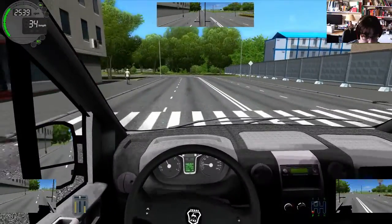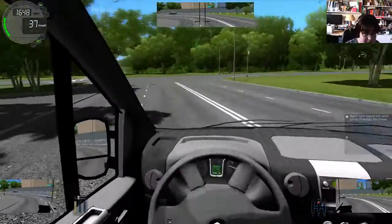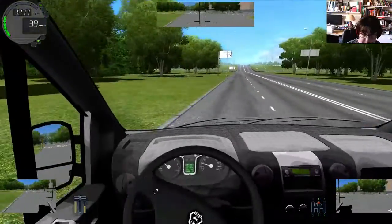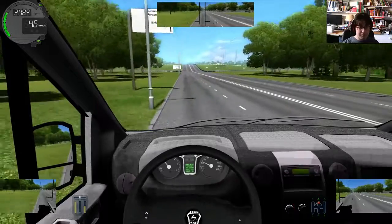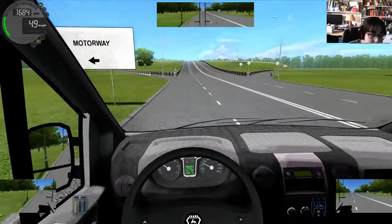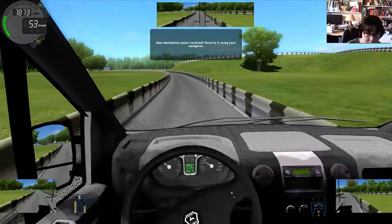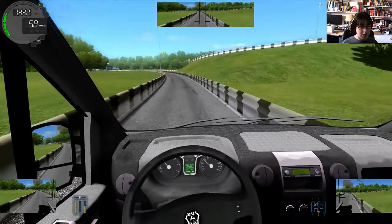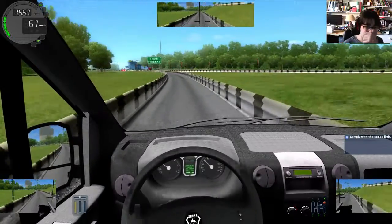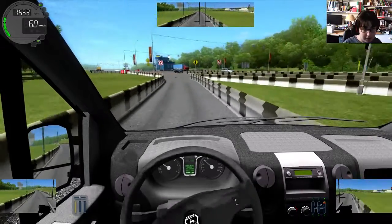Yeah, this is good. I was basically shifting at 3,000 revs and it takes that no problem. I'm going to the dealership because this is a dealership car.